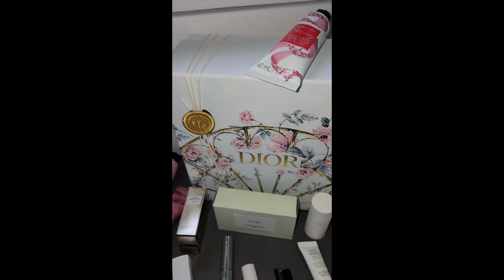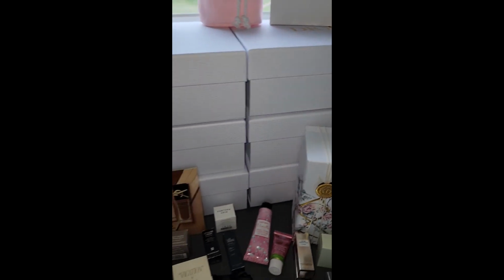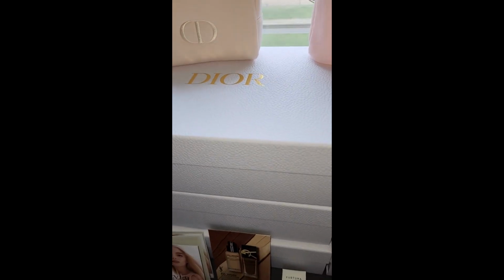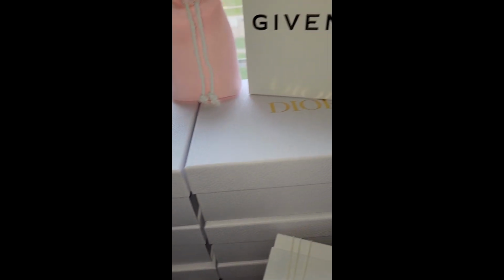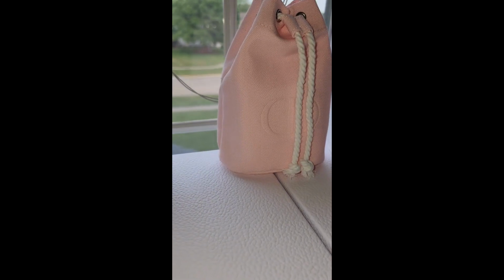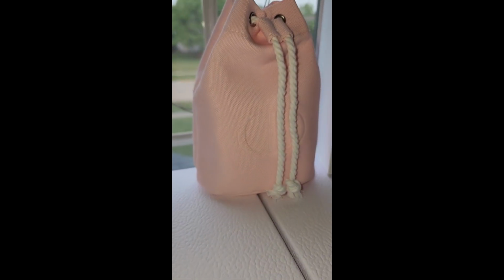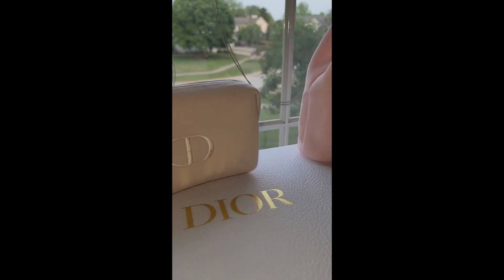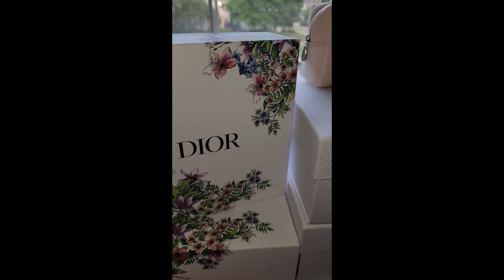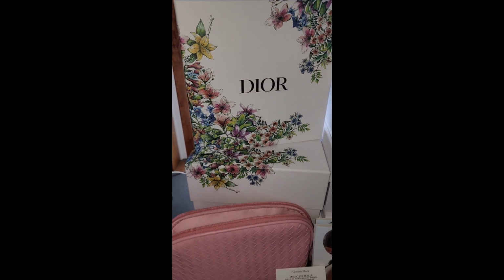So I have this one from Mother's Day. I only have seven white boxes right there, but I actually have seven. And then a Givenchy box. I have another cute little bag that got me started in Dior, but I actually have two of them, so I can let that one go. Again, not been used. The little zipper pouch. Three of the Valentine's Day boxes.